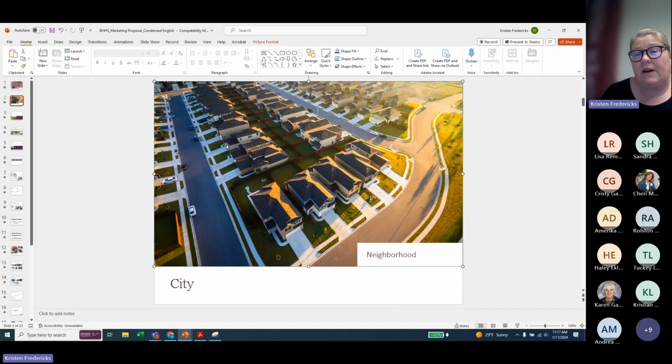All I have to do is click on it. This happens to be a generic neighborhood photo. If I don't want to change this, I don't have to. Certainly you can explain a neighborhood just on that. If you do have a customized photo of the neighborhood, this is a great opportunity to put in that entryway, maybe a home that you've already sold in the neighborhood, something that would just be identifiable as the neighborhood, just to give it some customization.